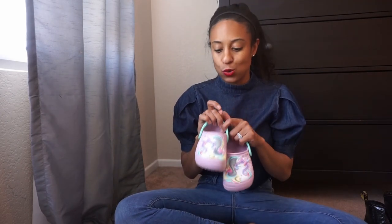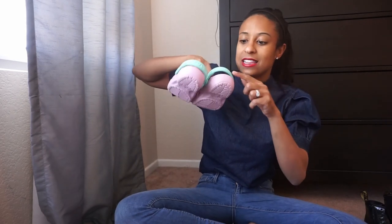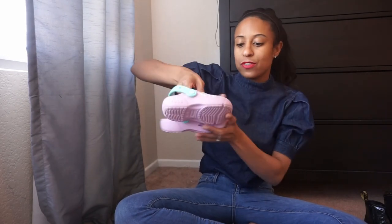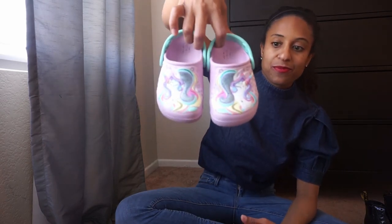I told her not to wear them to school because when kids wear Crocs to school, I feel like they slip off the back of their feet, even though they have this strap, and they kind of trip all over themselves. So she has been wearing these since we've been on winter break here in Cali. We don't have snow or anything like that. So, Croc logo on the back, and then they're a little dirty, but yes, she's been loving these.